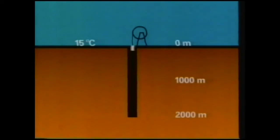Travel down a deep mine shaft. At first, it's cooler than the surface above. The sun's radiation doesn't penetrate this deep, but go down further and the temperature rises. It gets hotter, but nowhere near enough to melt rock. So how far down do we have to go to meet molten rock?